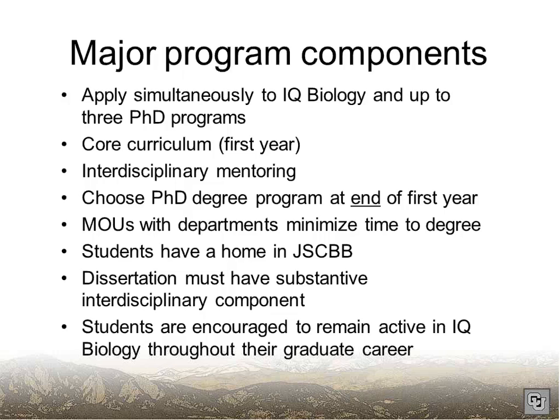We have a very structured interdisciplinary mentoring program where there are 3 committee meetings per year, and they are spaced at very critical junctures in that first year curriculum to help students decide what things they need to do to fulfill their interdisciplinary interests and needs.